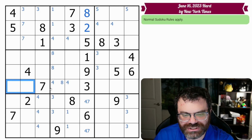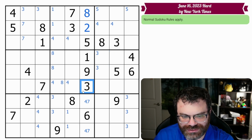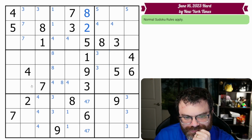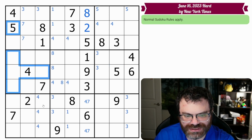If I could get one more digit placed in this row that isn't 4, 5, or 6, that would create triples here, a hidden triple here, a naked triple here. But I don't have that, unfortunately. We do have this 5 looking in and this 5 looking down, but it's not enough.